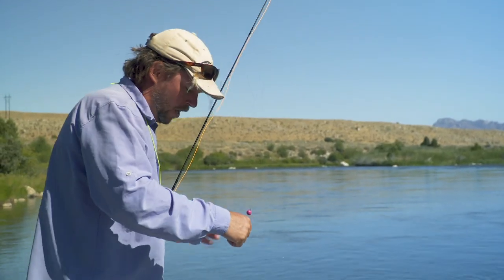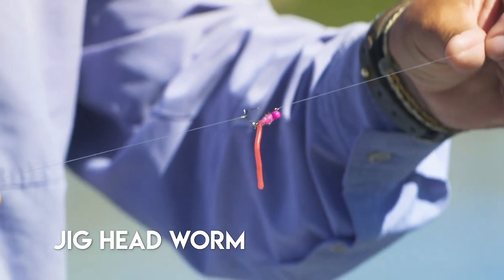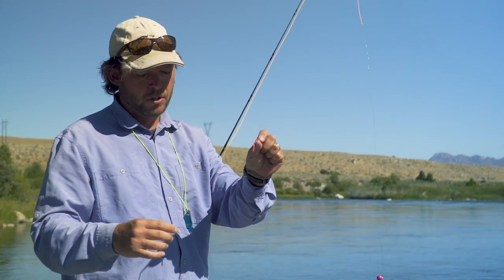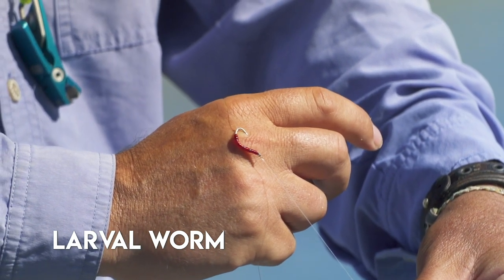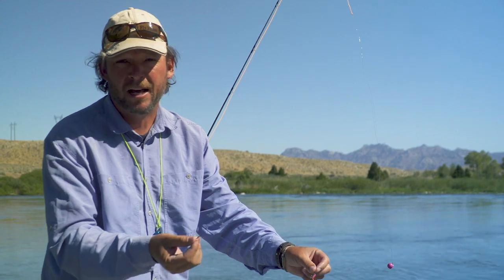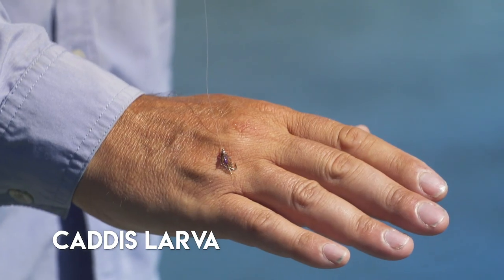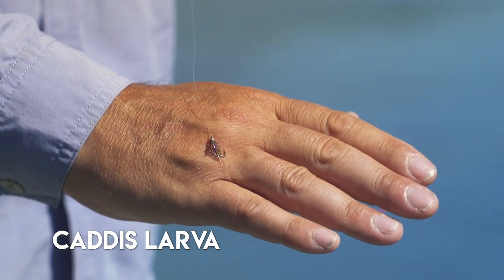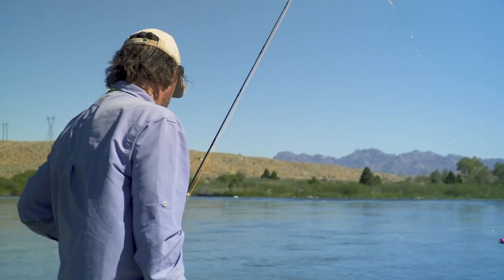So let me show you the fly rig that we have going on here. We've got a jig head pink worm here. The water is dirty, so that's why we've gone with something really bright. Then we've got a nice little red larval worm, really, that's what that fish ate. And then because we're in Wyoming, we've got a 3-fly rig, with a little caddis larva here on the end fly. But that fish ate the red. Good times.